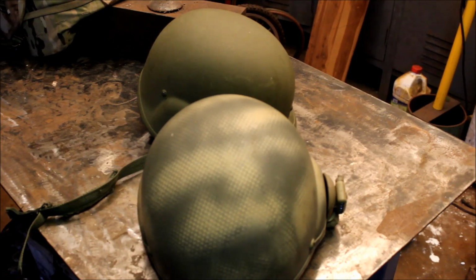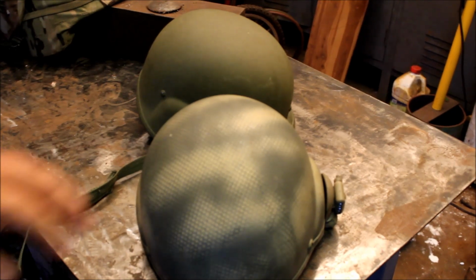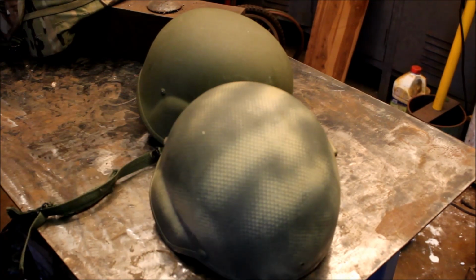So these are painted. You can get a cloth cover in several different camouflage patterns for them now. Of course, the most available being multicam. But this one's just painted. This is, in all reality, the most modern combat helmet that I have. It is lightweight and, well, it's about the same as the PASGT, to be honest.